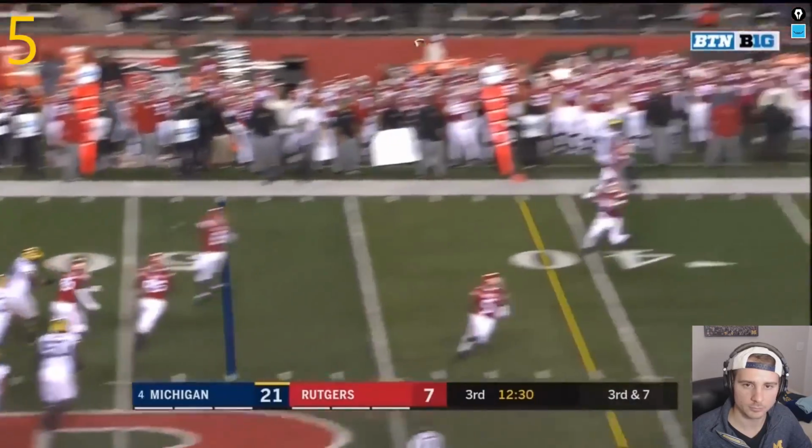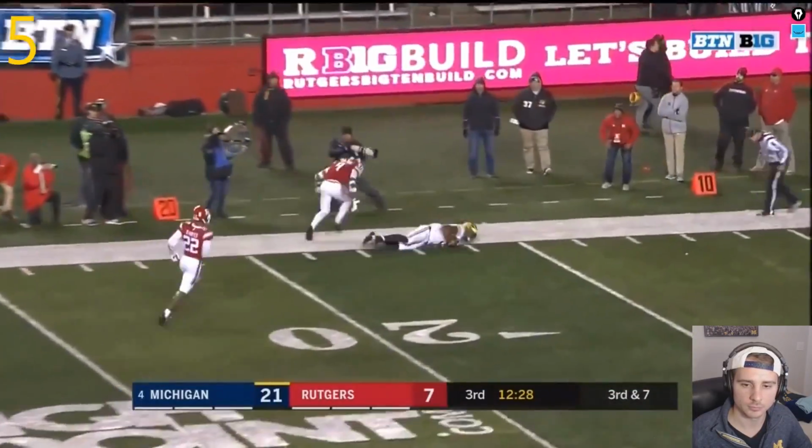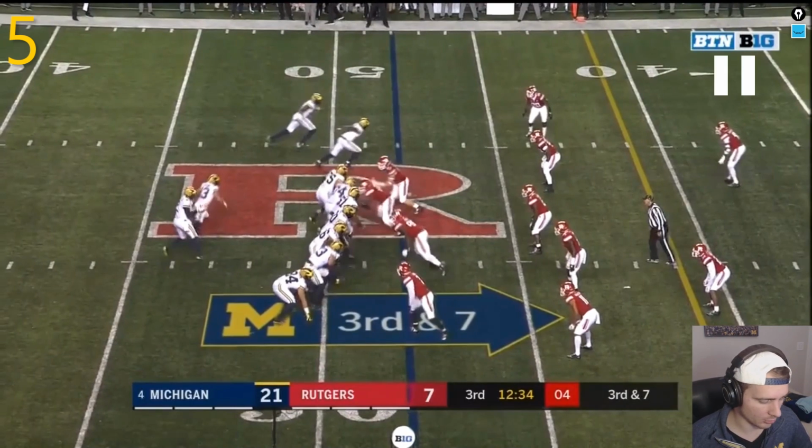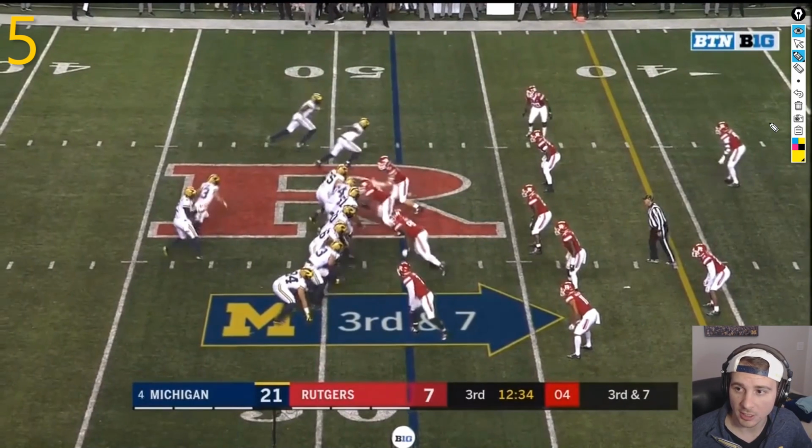Patterson on the roll on 3rd down, flips it to Peoples-Jones. What a grab! Designed roll left for Patterson here, and it's just a beautiful play all around. I really like getting Patterson on the move. So, as far as the offensive line, their whole goal is to hook around to the left, give Patterson time and space around, and then the backside, just don't let anyone through. So they all do a good job.